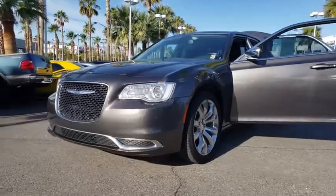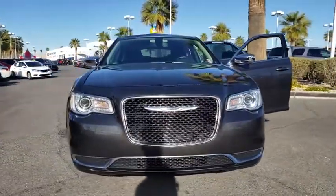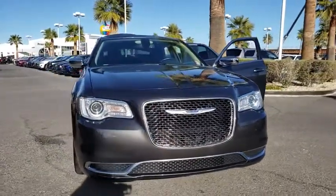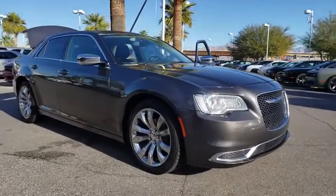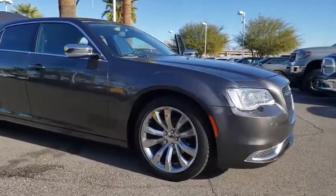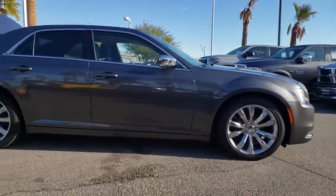Looking for the right vehicle? Check out the 2018 Chrysler 300. The Chrysler 300 combines sport and luxury in one unique and powerful package. If you're looking for elegance and performance, the 300 delivers. This vehicle has less than 35,000 miles.